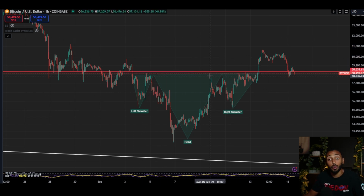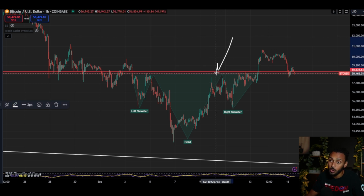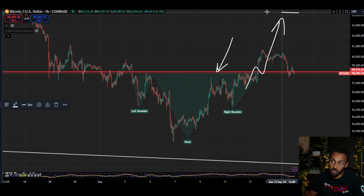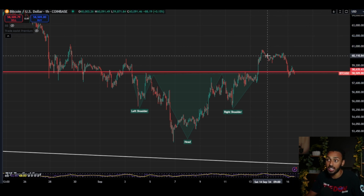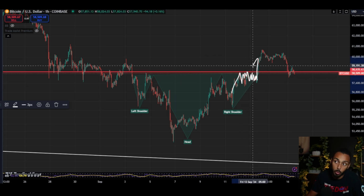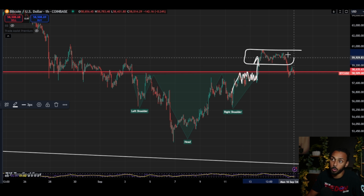Now, the neckline is your breakout zone. This is the level in which once you clear this thing, you should be able to open up a door to really continue upwards towards some of your breakout targets. And what we can see here is that is what started to happen. We came back up to this neckline and we built resistance, and we just shook here for a little bit before boom, breaking to the upside, explosive move upwards.